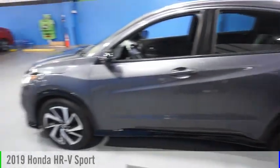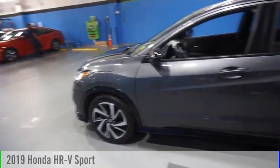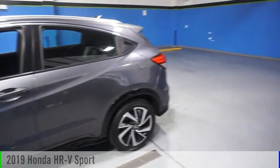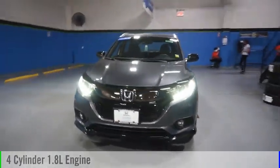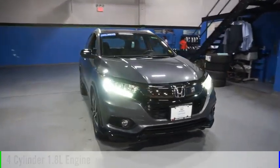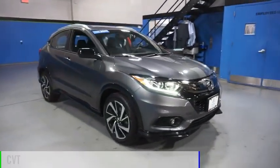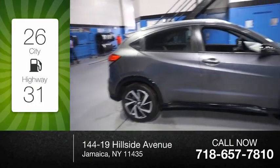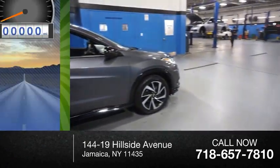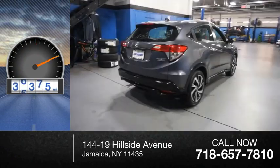Take a ride in the 2019 Honda HR-V. This vehicle is powered by an all-wheel drive, 4-cylinder, 1.8-liter engine and comes with a continuously variable transmission. Great fuel efficiency saves you money by requiring fewer trips to the gas station. This vehicle has less than 40,000 miles.